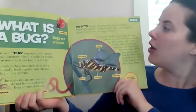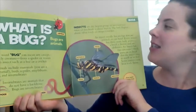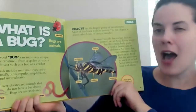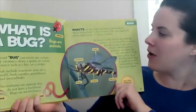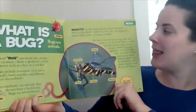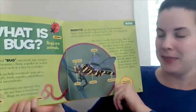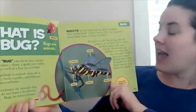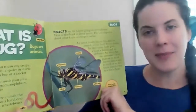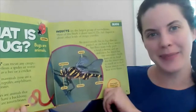Insects are the largest group of invertebrates. Most of this book is about insects. The last chapter is about other kinds of creepy crawlies. An insect usually has six legs that are joined or can bend. Every insect has three main body parts: a head, a thorax, and an abdomen.